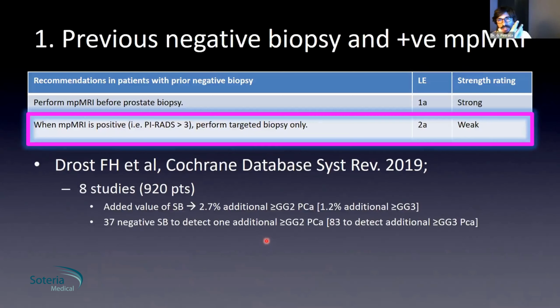Let's see a few examples. The first indication, the main indication, as stated by the guidelines, is that we need to perform a target biopsy only if a patient has had a previous negative biopsy. And why do the guidelines say this? Because it has been demonstrated, if you read the Cochrane meta-analysis published last year, that if we add the standard biopsy to the target biopsy, we can diagnose 2–3% more clinically significant cancer that would have been missed with the target biopsy. In other words, we need to perform 37 standard biopsies to find one significant prostate cancer more than target biopsy. So it is not worth the effort. That's why guidelines say just do target biopsy if the patient has had a previous negative systematic biopsy.